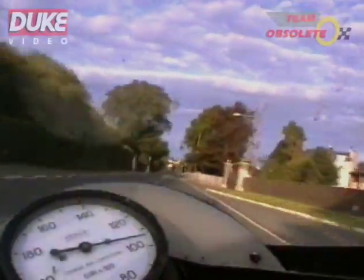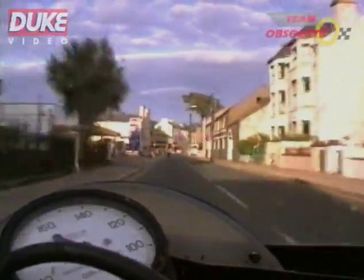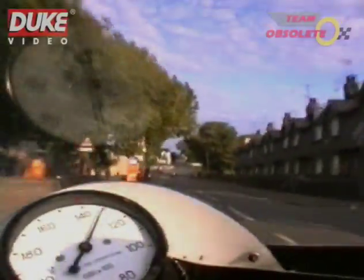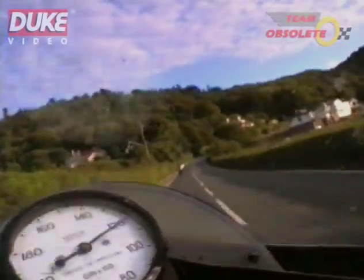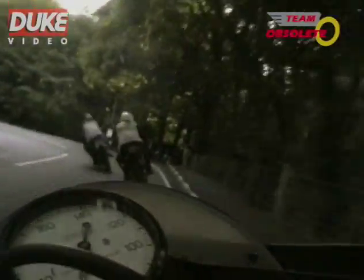Schoolhouse Corner. We're coming into Ramsey, the second biggest town on the Isle of Man. Down to first gear for Parliament Square. Very bumpy area through here, May Hill. Ramsey Hairpin, among the slowest parts of the course.